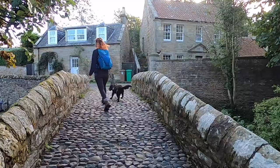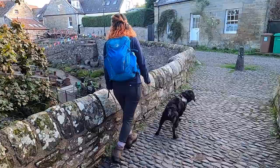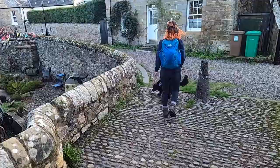This beautiful cobbled bridge is known as the Bishop's Bridge and is around 400 years old. It's strange to think about walking in the footsteps of all those people who would have crossed this bridge during its history.